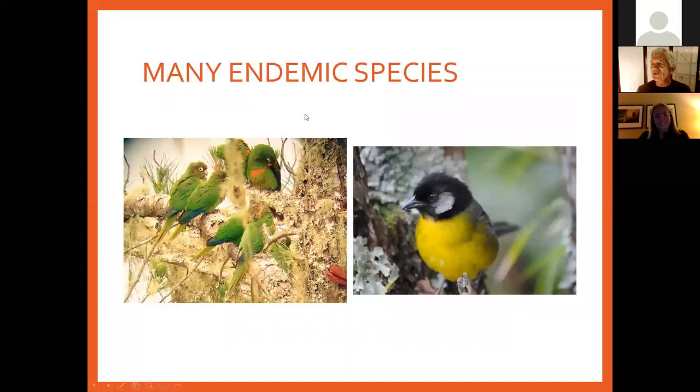People were taking pictures with cell phones. I mean, the guide was just beside himself. And it was so exciting. We got to watch them interact and copulate and fight and all this stuff. It was really a wonderful experience.